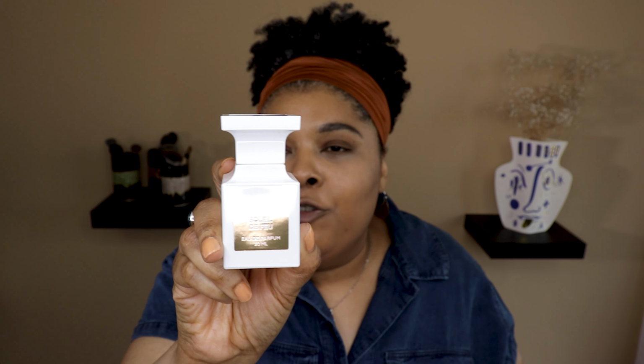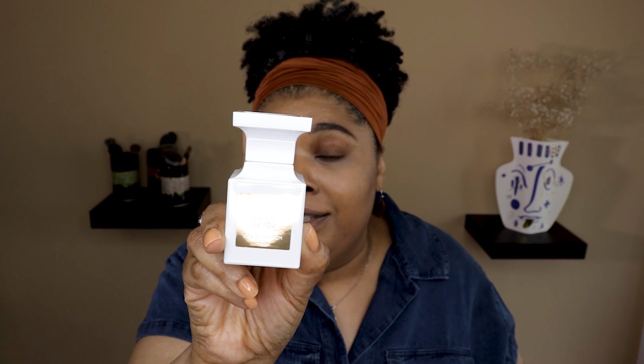Now I went ahead and I grabbed the 30 mil fragrance. I got all of these things on sale, which really makes me happy. You really have to search, guys. Always search before you purchase. So I got a really good deal on this 30 mil. Plus, I have a lot of fragrances, and getting big bottles of fragrances is just not my thing if I can help it. So I know this will last me a nice bit, okay?